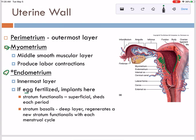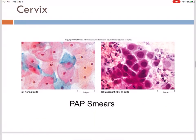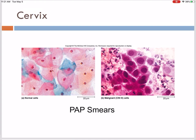And we also have to talk about the specialized inner lining called the endometrium. So that inner lining called the endometrium is specialized because this is where the fertilized egg will implant. So it's a specialized inner lining that is able to receive the fertilized egg and then help to develop it. If you've ever heard of a woman having endometriosis, it is a condition where this inner lining is inflamed. It can result in quite a lot of pain and some dysfunction.